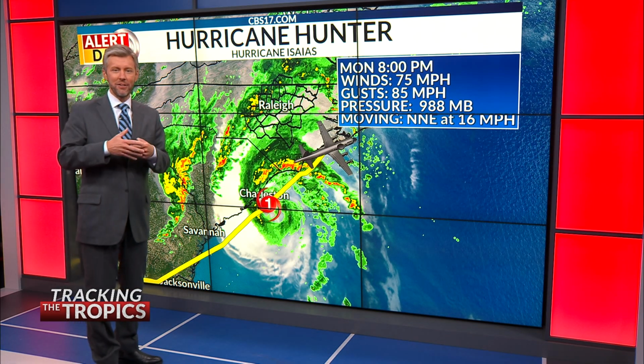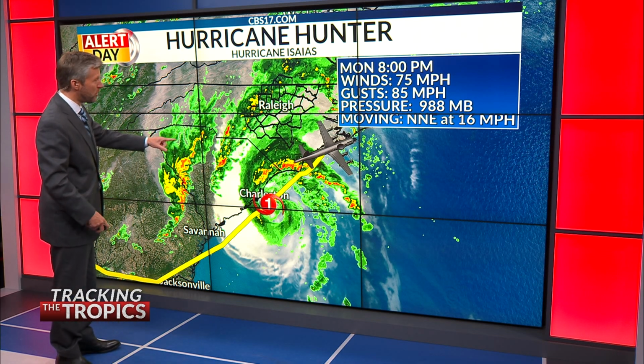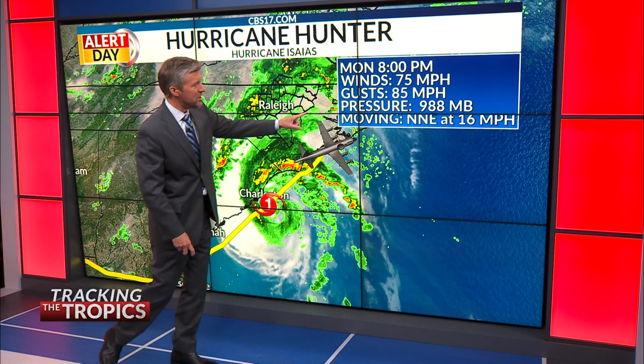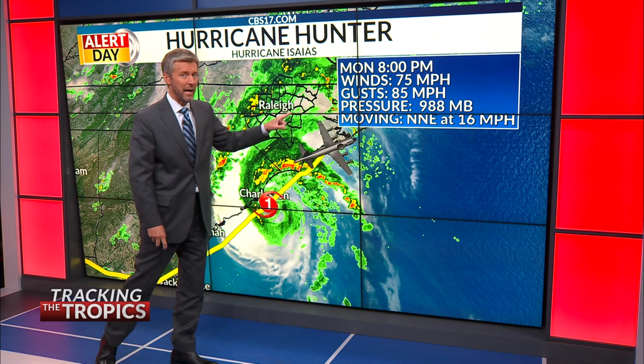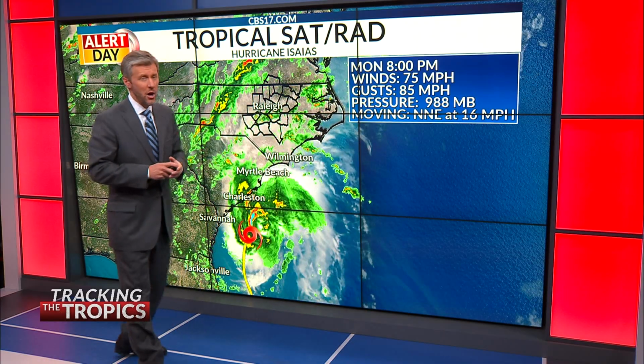You know the saying in life, don't judge a book by its cover. You can judge the book by this cover. It looks more organized, and it is. It's also still moving north-northeast at 16 miles per hour. We anticipate that forward speed to increase over the next couple of days.